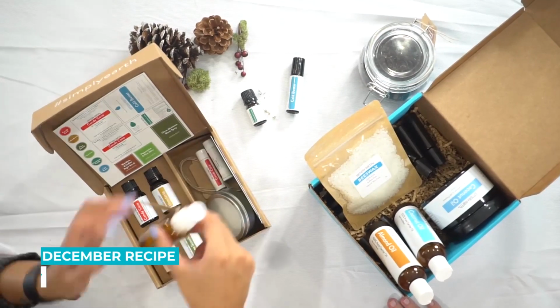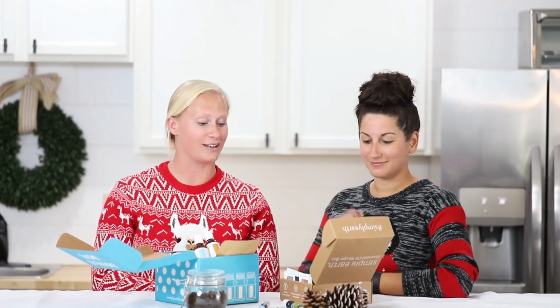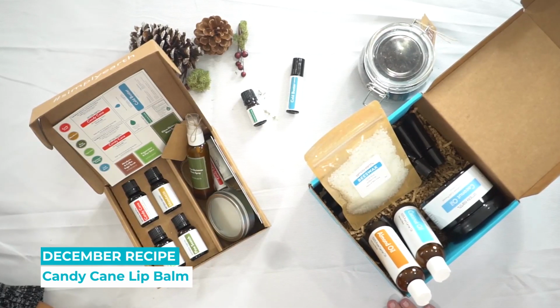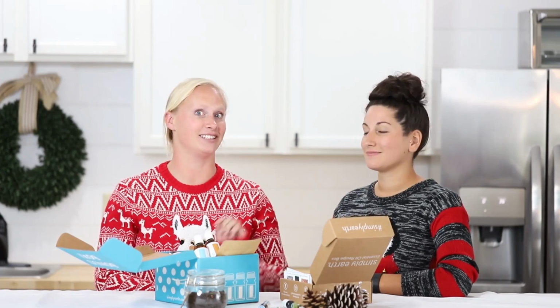Shyla, what is your favorite recipe from this box? My favorite recipe is the Christmas citrus room spray. I'm going to use this on my fake tree because I'm getting a fake tree this year instead of cutting down one. And with this spray, you'll get that great Christmas smell. My favorite is the candy cane lip balm because it's kid-friendly and my daughter is going to love it.